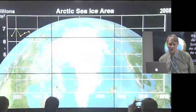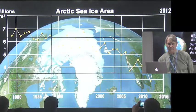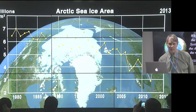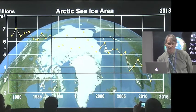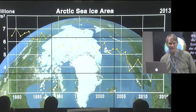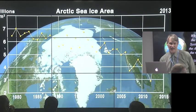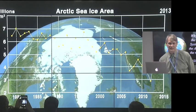There we go. And another. Bit of a rebound. And we're waiting to see the numbers this year. So it turns out that this downturn was underpredicted by our models the last time around in IPCC AR4. And there's been some corrections done to the latest round of models, but still this was a surprise.